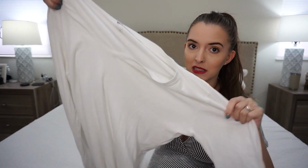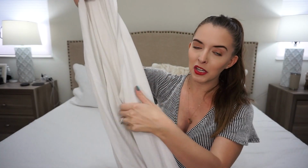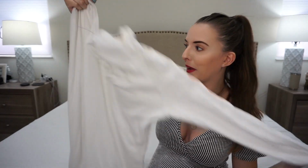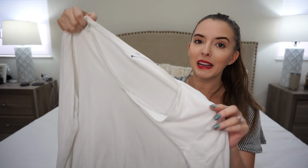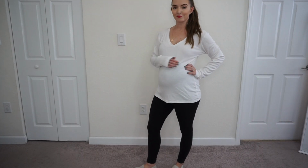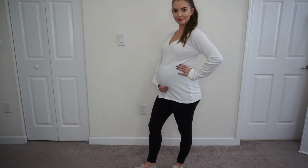boring, but I promise you, these are the things that I love to have in my closet. So I found this Gap long sleeve white shirt, and while I'm holding it up, it's gonna look like nothing. It's probably gonna blend in with my blankets and stuff back there. But it is a long sleeve Gap tee, a basic tee, but it is the softest material that I have ever put on my body.